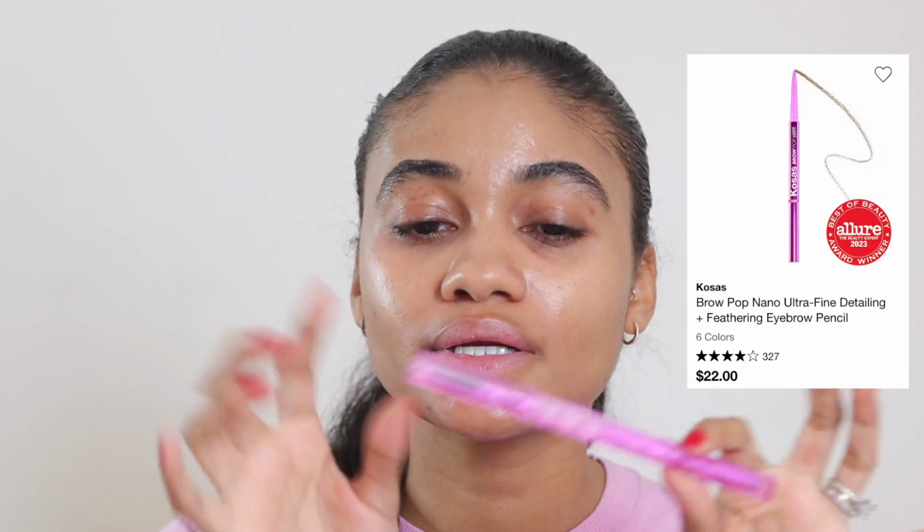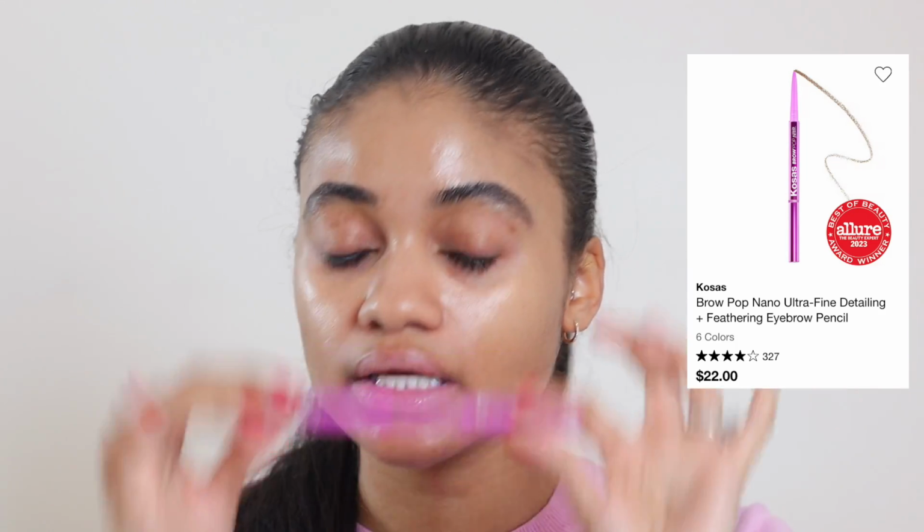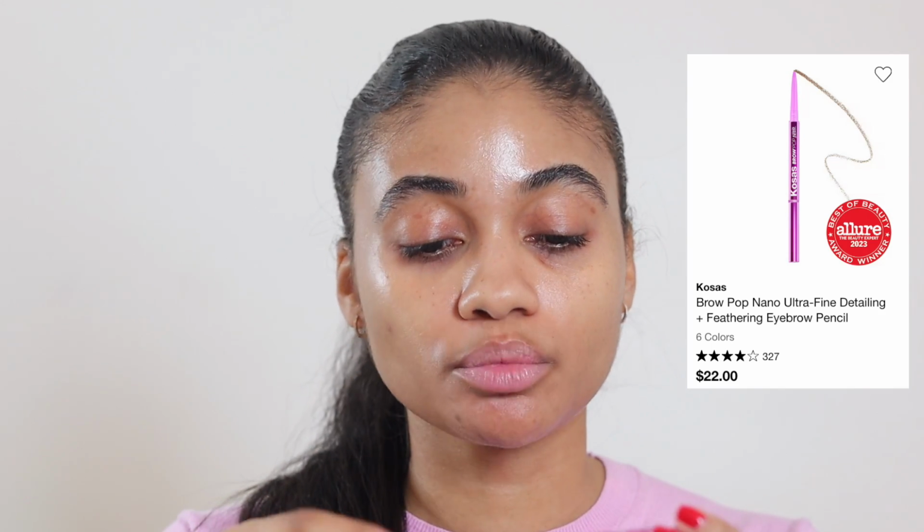Now we're going to move on to brow pencil. The best-selling brow pencil at Sephora is the Kosas brow pencil, but the thinner one. I just have this one here. I don't know where my thinner one went, but that's okay. And I wear the shade dark brown, I believe. Oh my gosh, this is so hard to read. Yeah, dark brown. And I am just going to fill in my brows with this guy here.